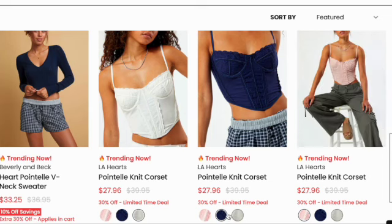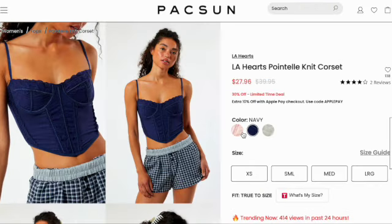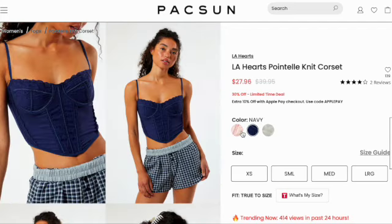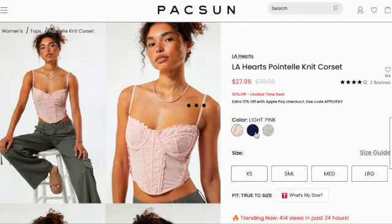Let's see. I like this corset top a lot. Hopefully they have it available. Okay, they do have all three colors available. I'm gonna get it in navy.